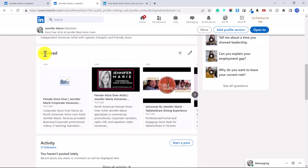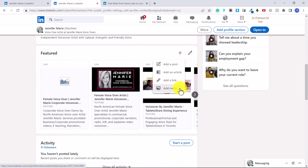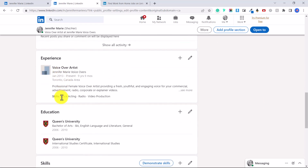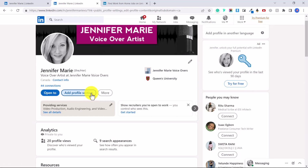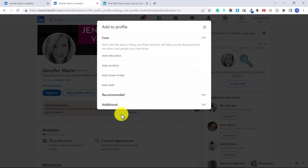You can add under featured, you can add a link or add media, add a post or add an article, and this is great if you want to show examples of your work. And you can list your experience, your education, your skills, and click here and add profile section if there's anything else that you want to add.